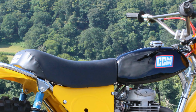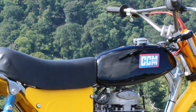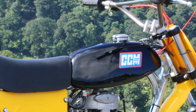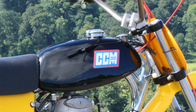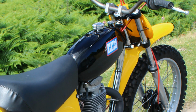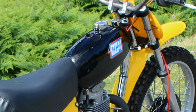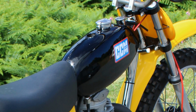Now these lovely CCM slim fuel tanks were of course a trademark for many of the early CCM models, and they held about 1.5 gallons of fuel, which was usually enough to satisfy that big, thirsty BSA derived motor, and even the longest of race motors. And of course, painted black in this fantastic gloss colour, it certainly looked the part.